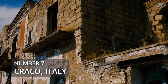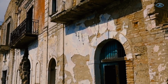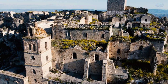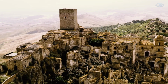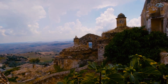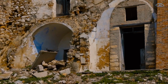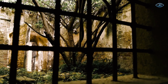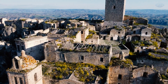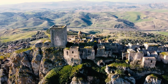In southern Italy, 50 kilometers from Matera, lies the abandoned commune of Cracco, perched on a 400-meter cliff. The story of this ghost town began as early as the 6th century BCE, when ancient Greeks built a fortification on the cliff and lived there for some time. Afterward, the cliff remained uninhabited until the 8th century CE, when settlers arrived in the area. For centuries, Cracco saw little development as its inhabitants frequently suffered from earthquakes and raids by invaders.